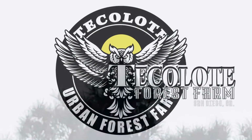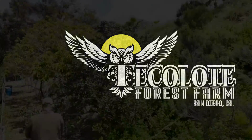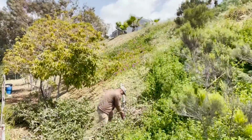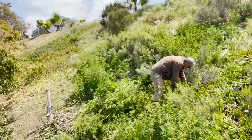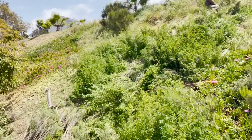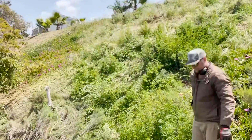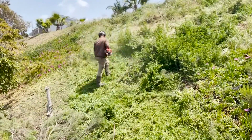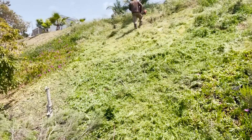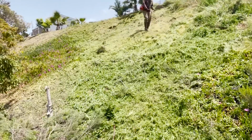Tecolote Forest Farm is a project that started in 2023 from humble beginnings. It's a quarter-acre lot on a feral piece of land on the edge of Tecolote Canyon in San Diego. The goal is to create a market garden transitioning to a forest farm. So we have short and long-term goals, but essentially I'm going to run through the last 8 months of installing the infrastructure here and progress made.